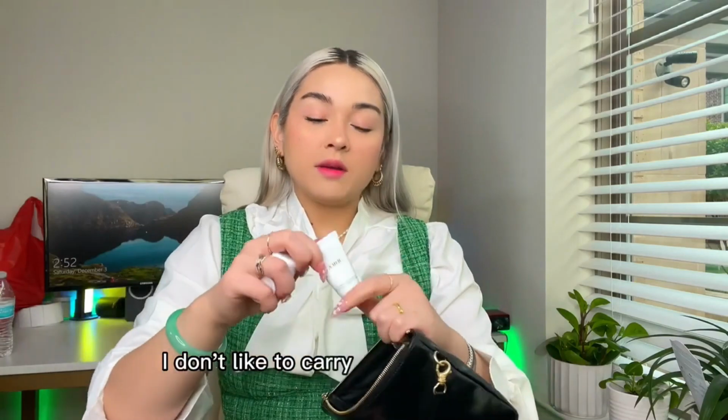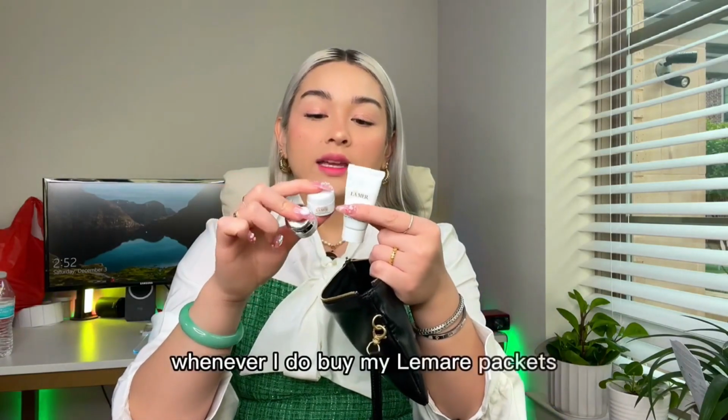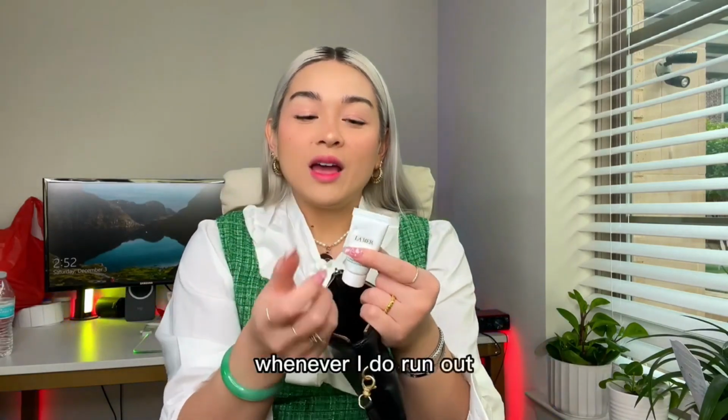I don't like to carry my full size La Mers just because they're a lot bigger. So I keep the sample ones that I get whenever I do buy my La Mer packets, and it's just nice to have these. So I do keep these on hand, and I do refill them with my other ones whenever I do run out, because it's nice.